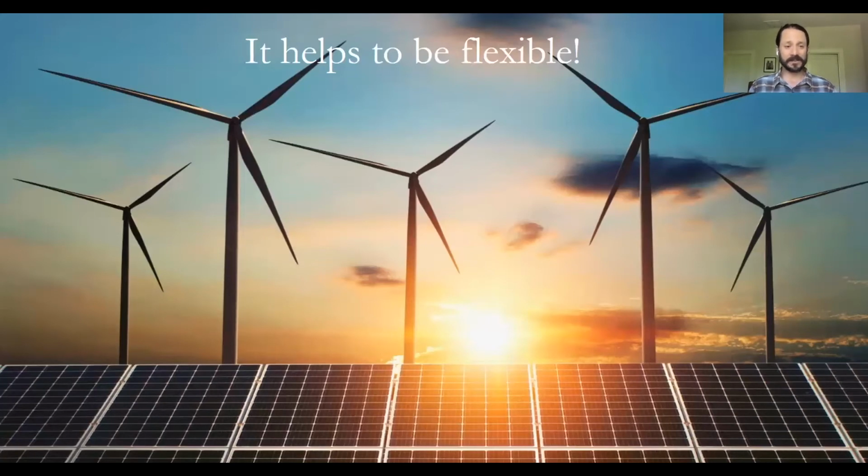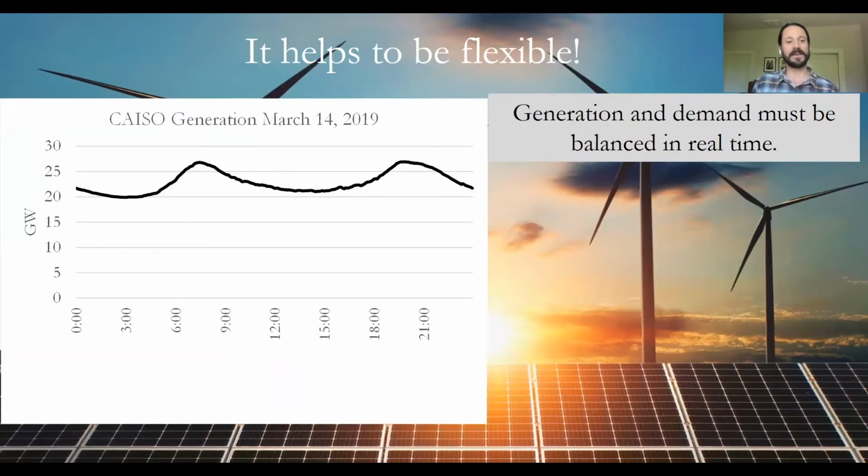So a common mantra across my projects is, it helps to be flexible. Next, please. A key element when we think about power systems is that generation and demand must be balanced in real time. This plot shows the California Independent System Operator, the California grid, on a spring day in March a couple of years ago. We can see throughout the day they consume a bit more electricity in the morning and in the evening, and you have to maintain that supply-demand balance in real time.